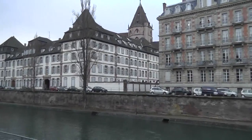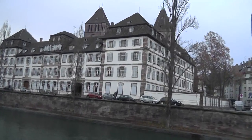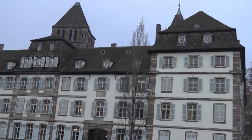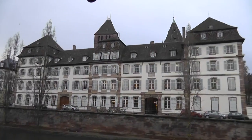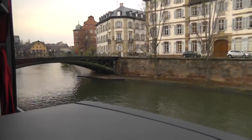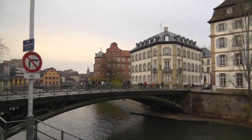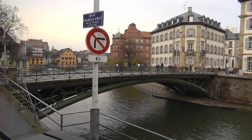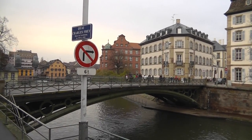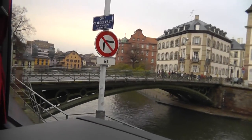And if you have a look on your right, you see the 2 towers of another church in which you have a beautiful organ. And on this organ, Dr. Albert Schweitzer used to play concerts. And the money he had collected with the concerts was given to Lambaréné. Do you know what the hospital of Lambaréné in Gabon, in Africa, was? He had created a hospital in 1913, so the hospital is 100 years old.